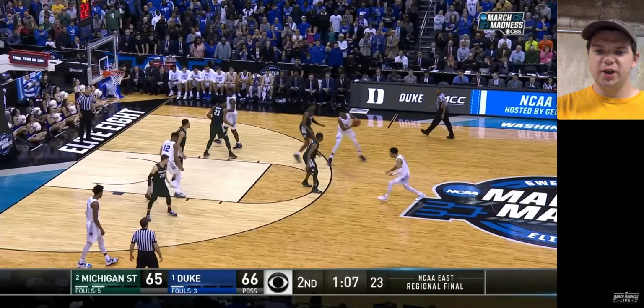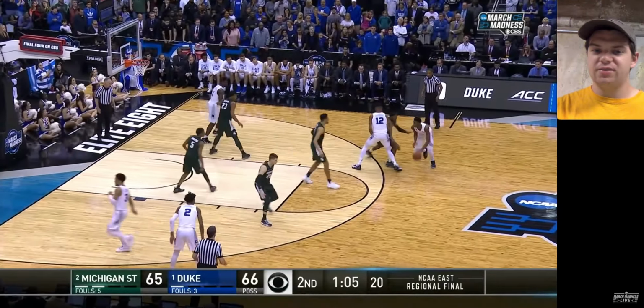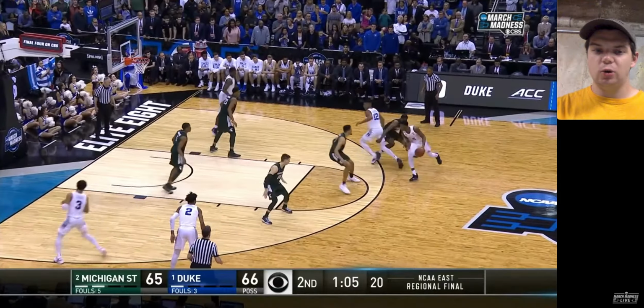Winston, again, just really good at poking and prodding, trying to find holes. Again, I mentioned the Le'Veon Bell style of running. Winston has that same kind of style when it comes to driving. So, again, you saw it right there, just working his way around, finding the hole, and then ultimately picking out the right pass. Winston almost got another steal right there, too. And Michigan State with a big-time rebound.